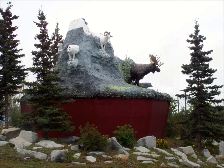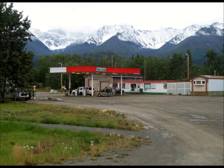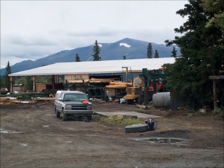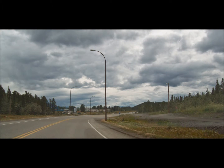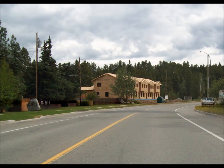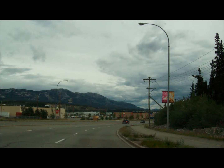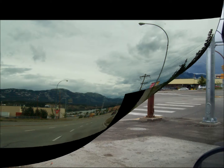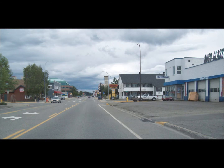Haines Junction, Yukon Territory, noon August the 14th. And Dimmock Timber Company outside of Whitehorse. About 1 o'clock in the afternoon. This little trailer going into Whitehorse, it just looked like he must have been taken to the junkyard. It was a mess. It doesn't show that badly in the pictures, but it was a mess. And there's some more shots of Whitehorse on my way back from my big trip to Alaska.